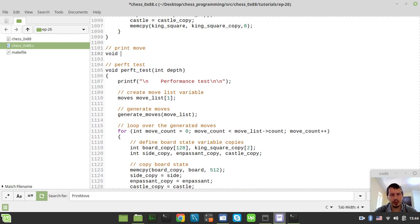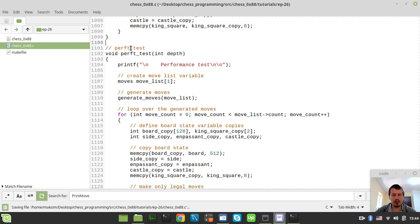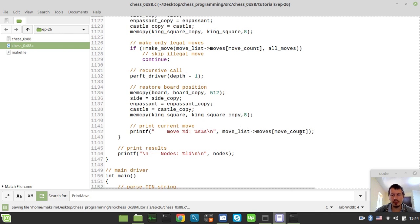So void print move, and it would be taking the move itself, and we will also be able to replace this, or no, probably. Oh my god, just hold on a sec, guys. I just want to think how it would be better done. No, let's drop it because it takes too long. So just specify the stuff right over in here.